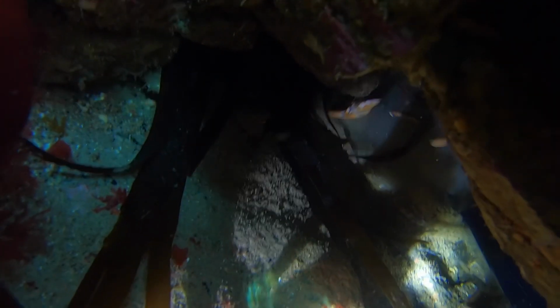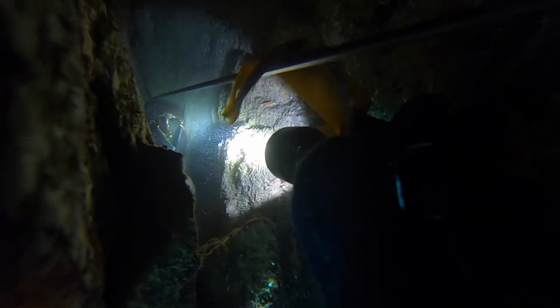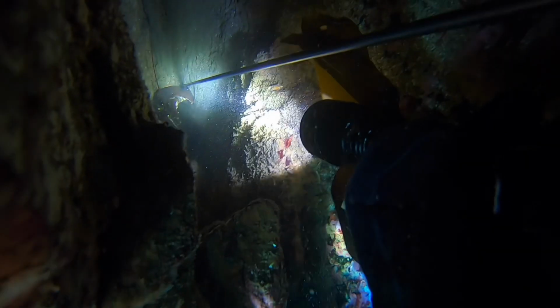This lobster, when I grabbed it, I thought it was a bit on the small side, so I let go. And this was a really decent lobster. I just couldn't get the flopper in behind to pull him out.